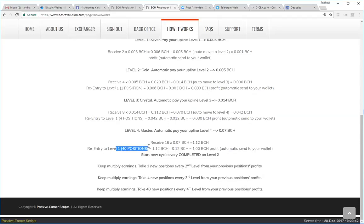So you will keep multiplying your earnings. You take 1 new position from every second level from your previous position's profits. You will take 4 new positions from every third level from your previous position profits, and then 40 new positions from every fourth level from your previous position profits. That means that whenever a position is reaching a new level, you will always receive a new position into the matrix. So this just goes on and on and on and on.